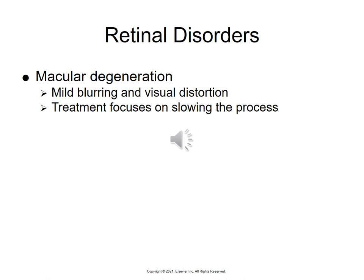We can use laser therapy or other therapies to seal the leaking blood vessels near the macula. If the patient smokes, the macular degeneration is going to progress faster. And treatment focuses on slowing the process of the degeneration.